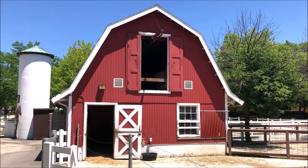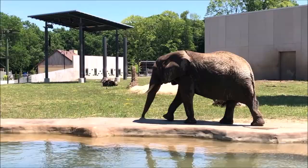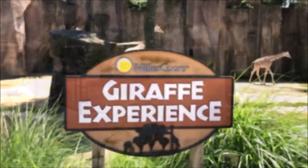But if you're from out of state and you've already seen bigger zoos like in San Diego or Brookfield, and you're looking for things that are truly unique to Milwaukee, then the Milwaukee County Zoo won't have anything that you haven't already seen elsewhere. The zoo is huge and has separate sections for each type of animal.